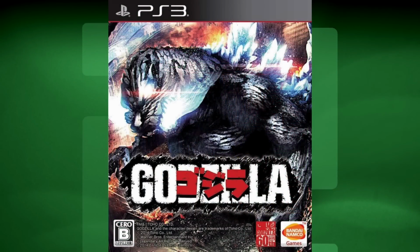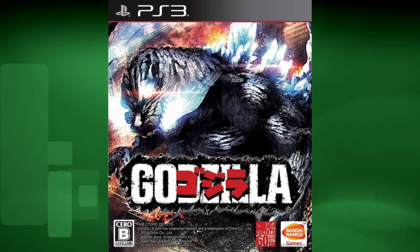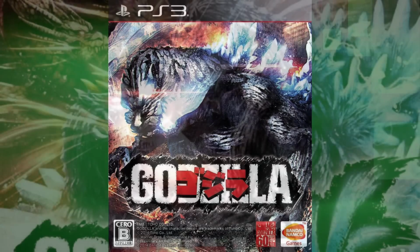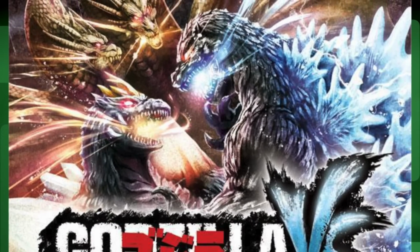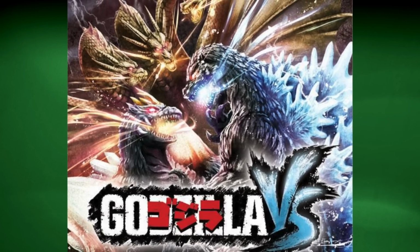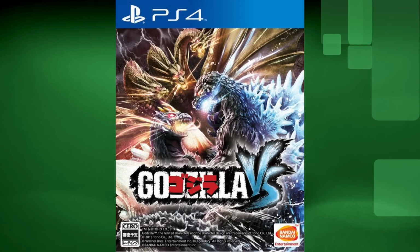We have one last game to go over, simply titled Godzilla, released on PlayStation 3. This one takes a bit of an artsy approach, and it's not bad by any means, and I do kind of like the sketchy design of it. The PlayStation 4 version, titled Godzilla vs., would use a similar art style to the previous version, only this time adding both Space Godzilla and King Ghidorah into the mix.